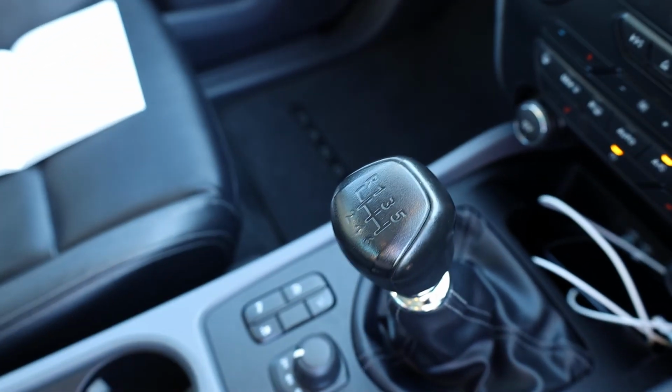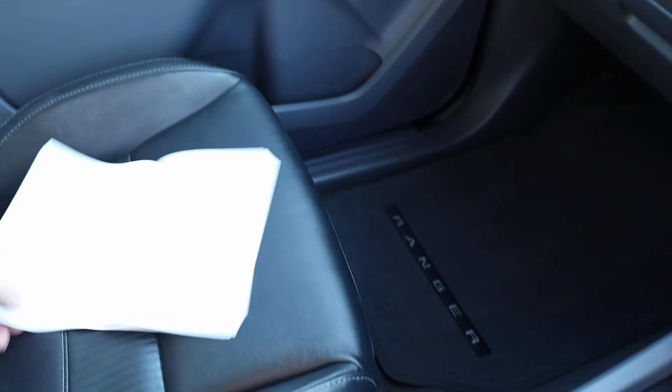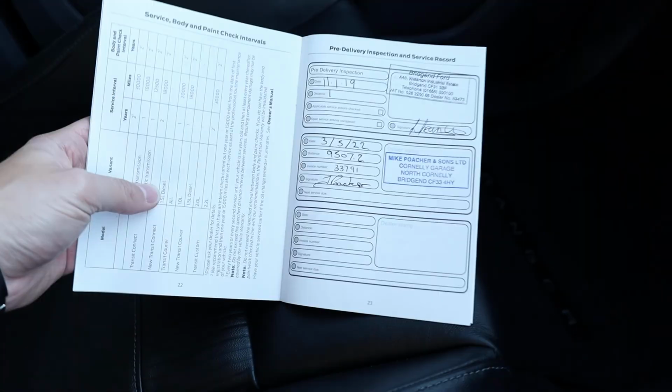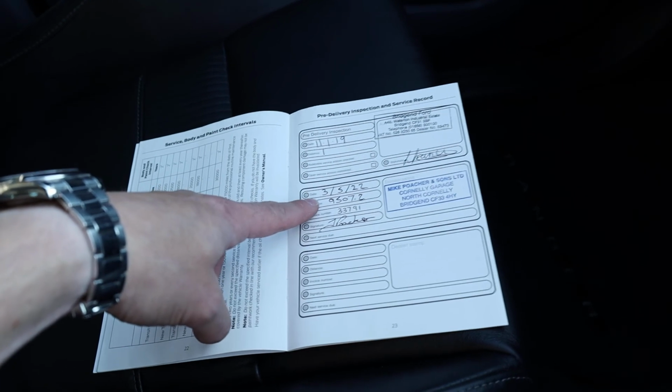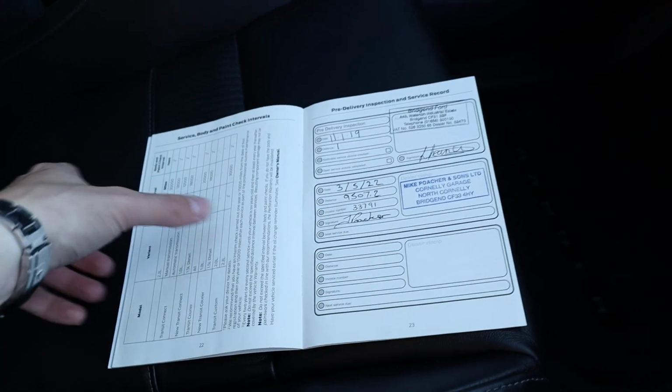So really, as I say, capable off-road, not just looking nice. Looking at the service history, even though it's got very low miles, it was serviced at 9,500 miles, and that was in May of this year. We've actually put the vehicle through our workshop as well for a health check and also a fresh MOT.